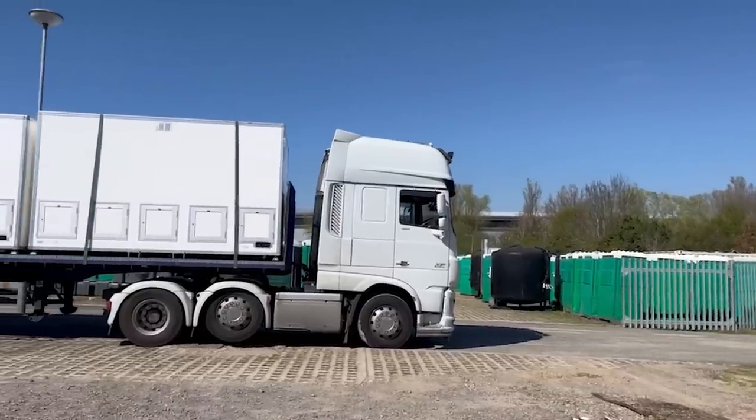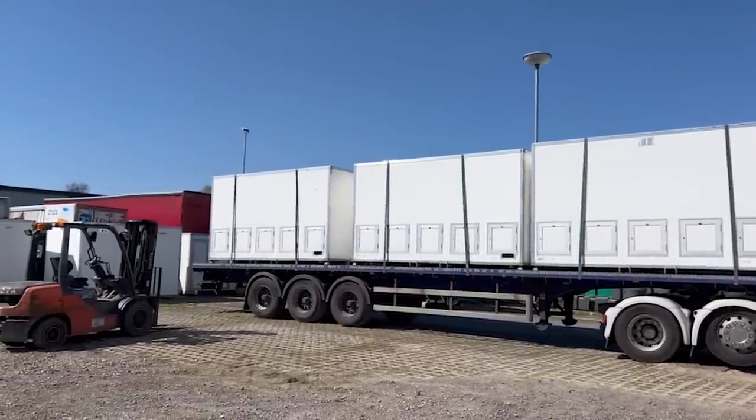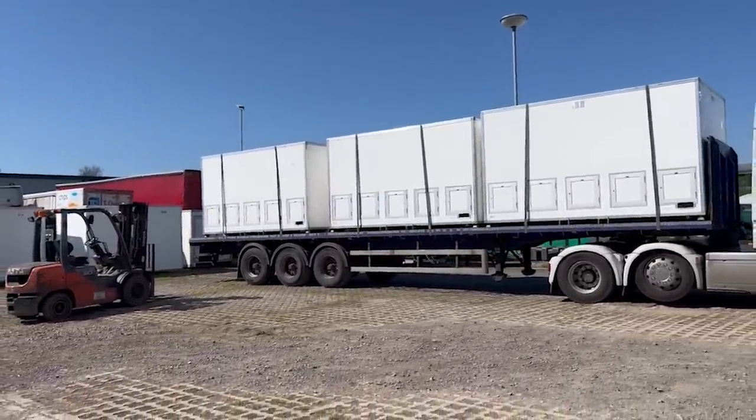Okay, arrived and been loaded. Only literally takes 15 minutes to load. Not a lot at all. I'll just show you the load now. So, three pods, 1, 2, 3, six straps is all we need. Lovely jubbly.